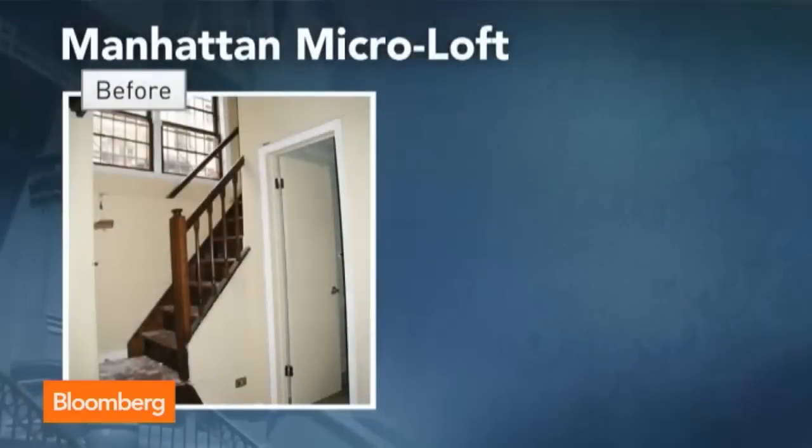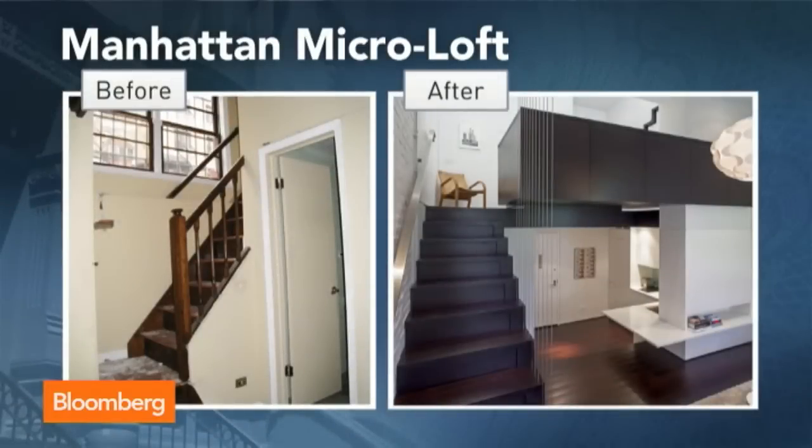It's one of these great transformation stories, but I think just by thinking about what it really takes to live efficiently in a small space, we were able to make it work. Everything does double duty. It's not just a staircase, it's a storage space. It's not just an entry console table, it's actually the kitchen counter, things like that.